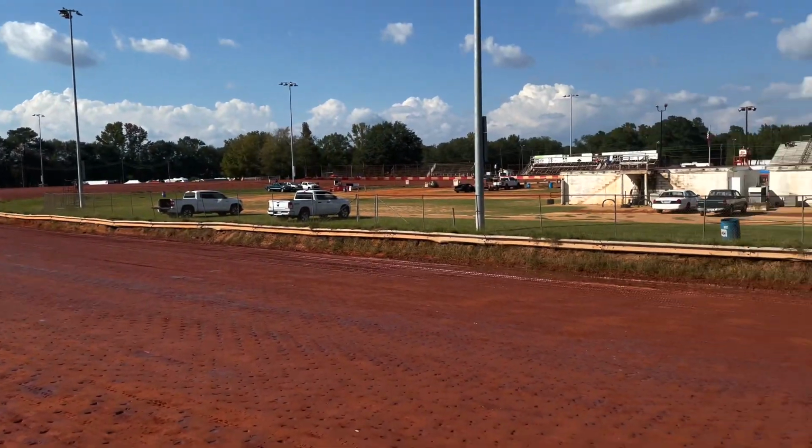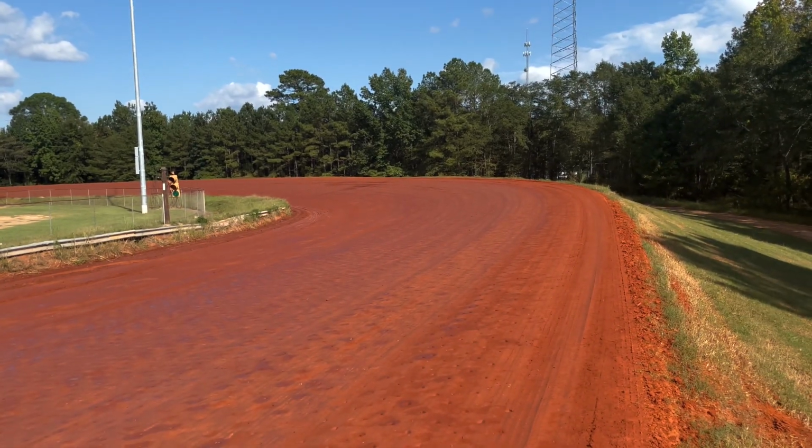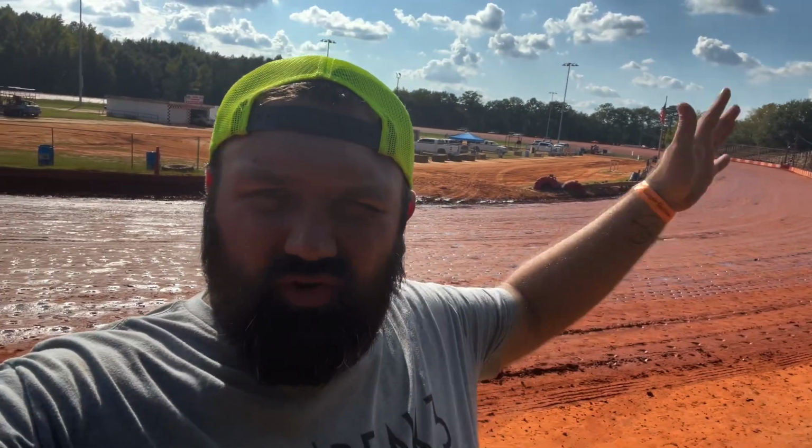Here's a look at the racetrack off the back straightaway. Out of turn 2, here's the back straightaway, into turn 3 right there. I am standing here on the exit of turn 4, looking down the front straightaway. There's the flag stand right there. See the wall down the front straightaway, and then it kind of curves into turn 1. There's no wall through the rest of the racetrack, at least on the outside.